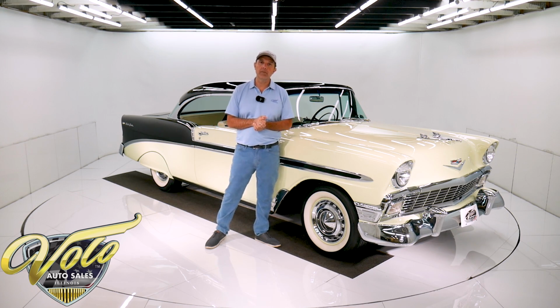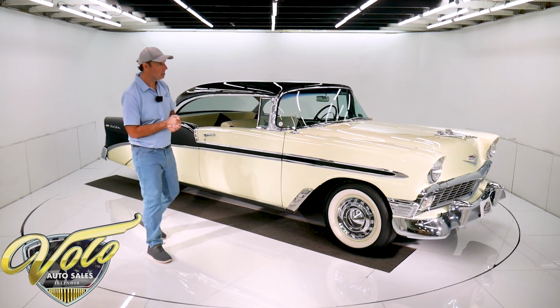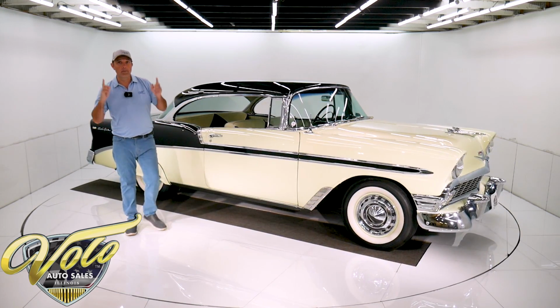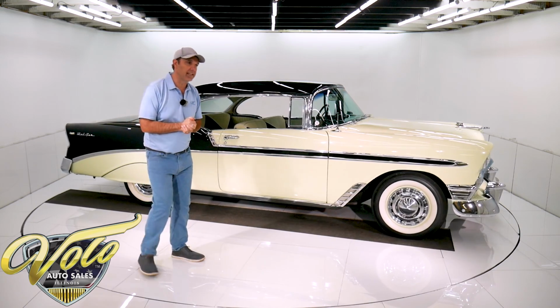For right now, join me. Let's go for a spin in this 56 Chevy Bel Air. We're in a metal roof building, and it's raining, so that extra noise you hear, that's what that is.